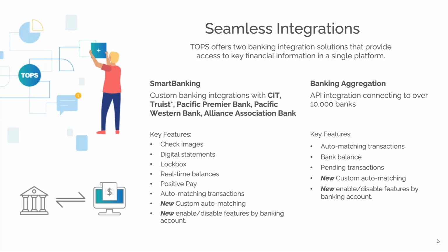Now that we have the technology in place and we can easily scale for the future, we'll continue growing and evolving our seamless integrations to provide even more value to TOPS users.